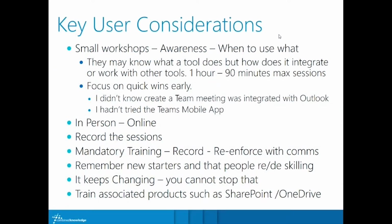So some key considerations from all of this. Try to keep workshops small where possible, especially for things like power users, super users. But when it comes to user workshops, make sure they're not too long. One hour, 90-minute sessions maximum keeps them engaged. Anything beyond that, we find that you lose users because you're trying to throw too much stuff at them, and they've already disengaged after maximum 90 minutes anyway.